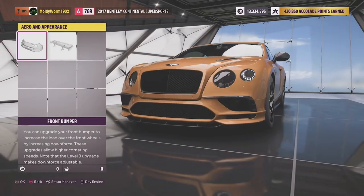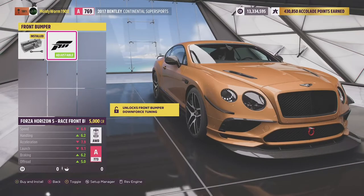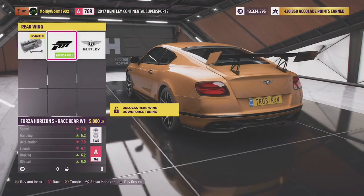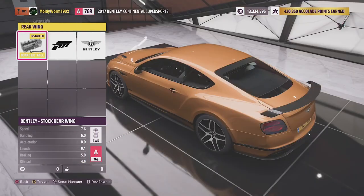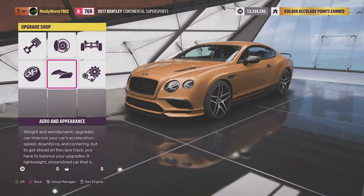Then in aero and appearances, we've got a few little things we can do in here. We can add a splitter and a few canards. And we can go for a bigger rear wing or remove the rear wing altogether if we wish. Now, I'm actually going to just leave the stock rear wing there. And I'm not going to go for a splitter. We're building a rally car, so I don't want this thing to be any lower than it already is.